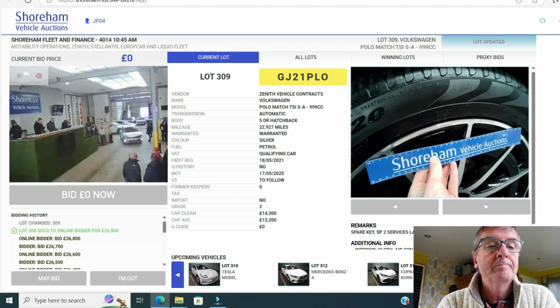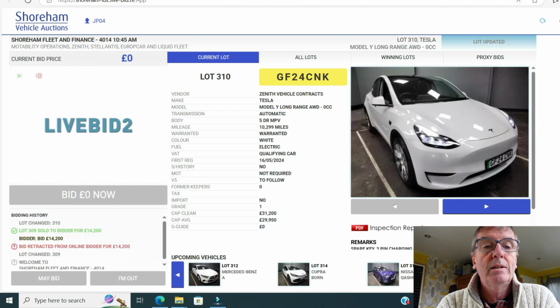£26,800. Tesla Model Y long range. Now we're having a problem with Shoreham's camera. It keeps dropping out. I think Michael needs to put 50p in the meter to get the camera working again.